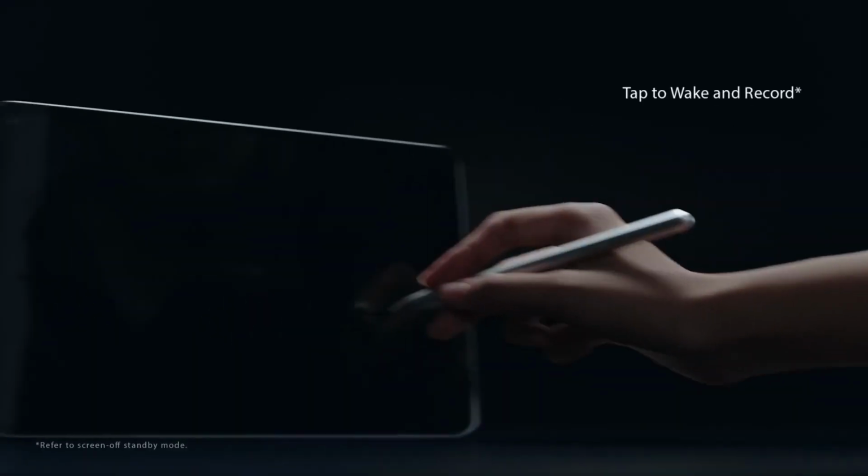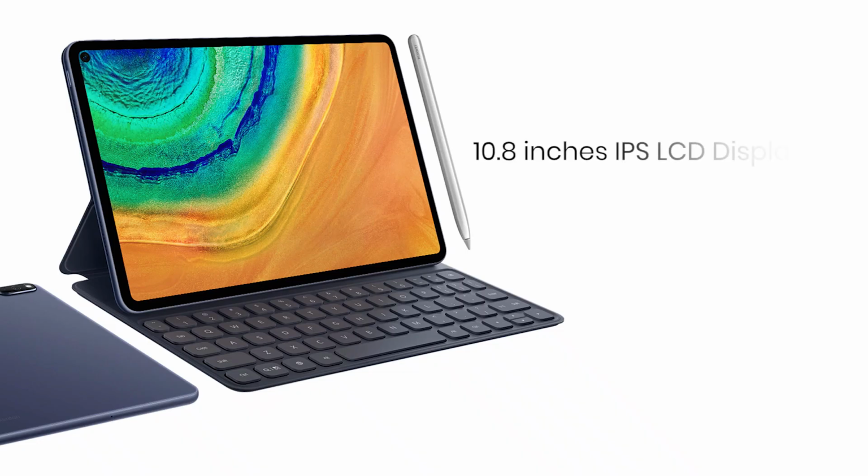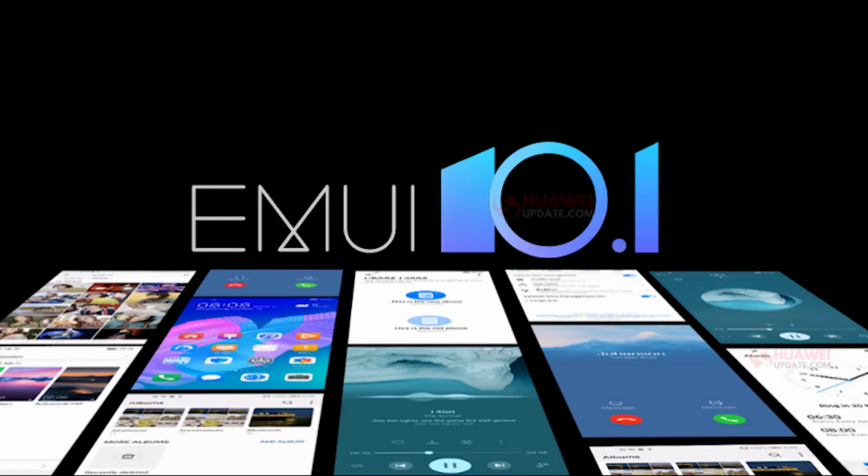The next one was another power machine, from Huawei. This is the Huawei MatePad Pro 5G, with a 10.8 inch IPS LCD display, giving you 540 nits of brightness, an 86.5% screen to body ratio, and 2560 by 1600 pixels of resolution. Android 10 with EMUI 10 as well.